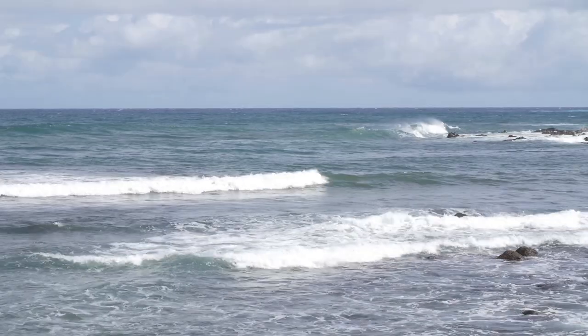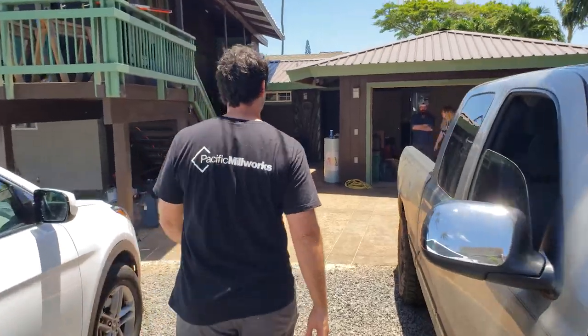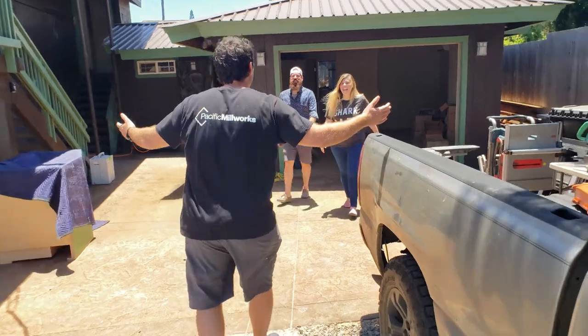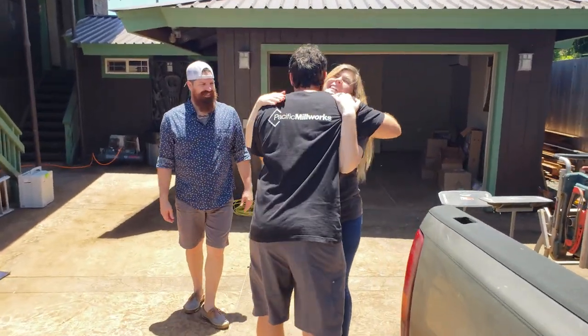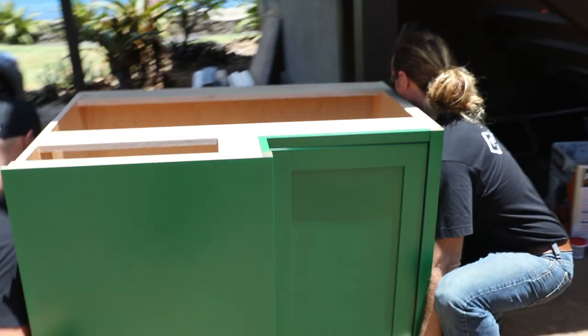Today's awesome. We have the cabinet guys coming, and this kitchen's really going to start to come together now. Yay! Made it! Thank you for coming. We're about to show you how green can get. I mean, I'm from a really green country, and yeah, that is green.